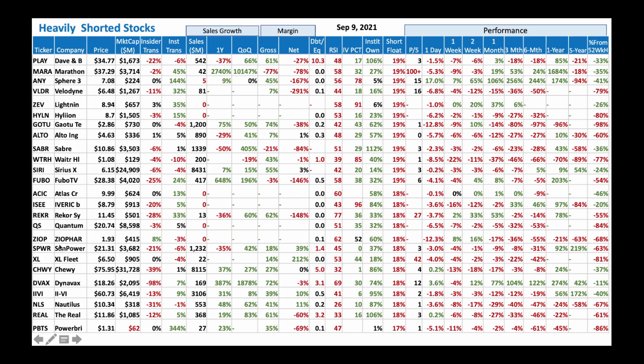And as you look at ZIOP, there is a high insider buying, which may be okay to look at slowly. And look through here, a few more candidates with the high institutional buying. Could be good to look at those candidates too. And then look at the RSI levels here. RSI lower here, like PLAY, Dave & Buster's with a high short ratio. It's okay to look at this one too. And this one also has got a nice quarterly growth here, positive 66%.